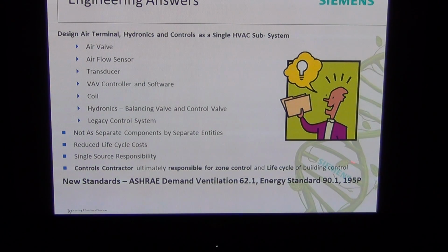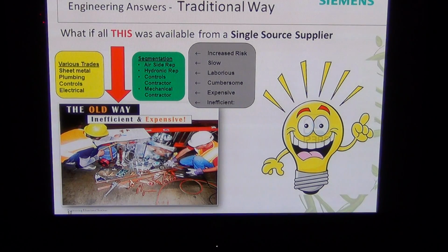So what 195P basically says is that the airflow sensor and the transducer/controller now have to be tested together for the performance, not individually as is the case now, and you write a performance-based specification. So this is the traditional way, and the bottom line is, what if you could get all of this from a single source supplier? So various trades: sheet metal, plumbing, controls, electrical, the segmentation. You have an airside rep, hydronics rep, a controls contractor, a mechanical contractor, all trying to supply this. Increased risk, slow, laborious, cumbersome, expensive, inefficient.